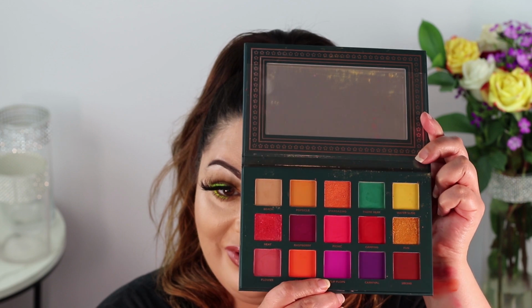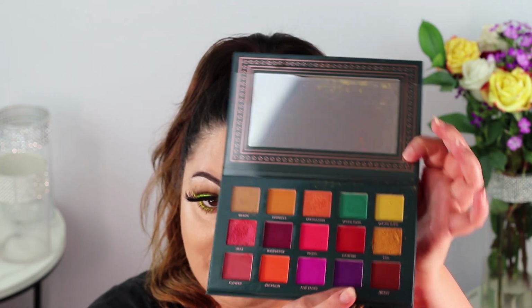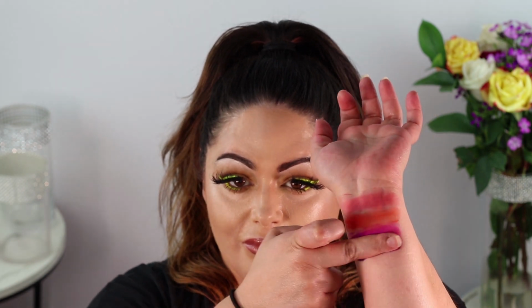Alright, next up we have this pink color called Flip Flops. Oh yes. That is gorgeous. Next up we have this purple shade called Carnival. That's actually really pretty for a purple shade. It's actually not patchy at all either, and purples are hard to make.